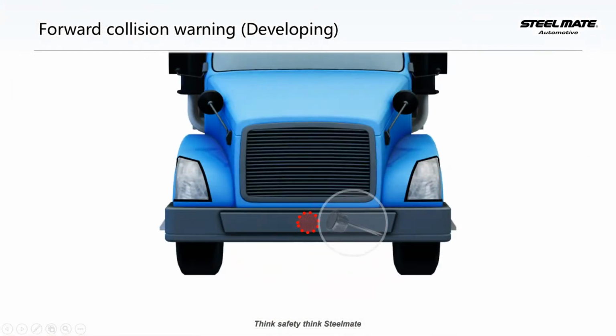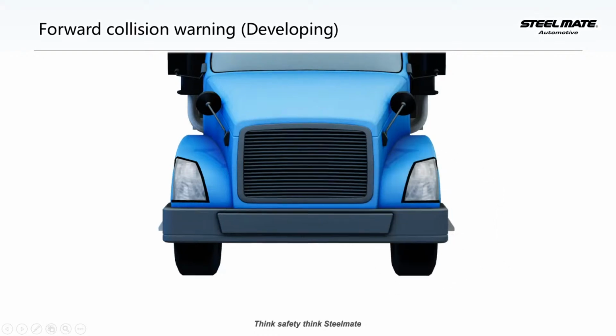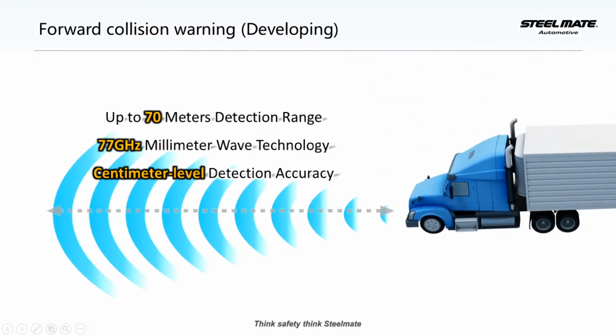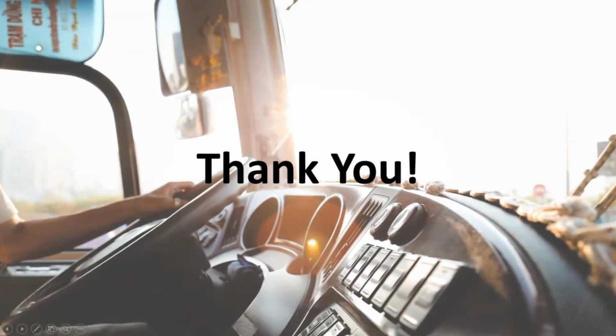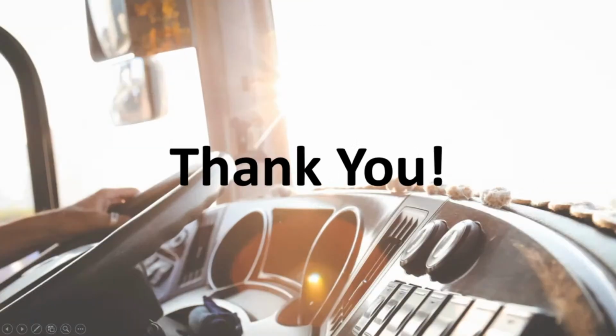Our sensor will be put on the center of the front bumper here. The sensor has a detecting range of up to 70 meters. Our 77 gigahertz millimeter wave technology will be more accurate and with a longer distance. Okay, this is what we are going to introduce for the forward collision system.